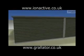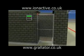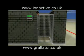Moving further round the bay, we see the second door to the enclosure. This door is closed and locked with a different removable key. This is to ensure that both doors are closed and locked prior to exposure. Again, an interlock is provided to signal that the door is closed. Next to the door is another illuminated warning sign.